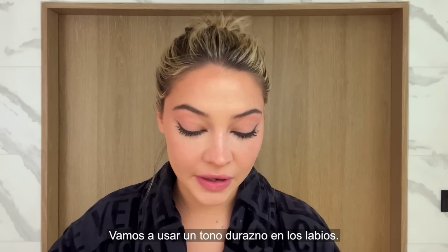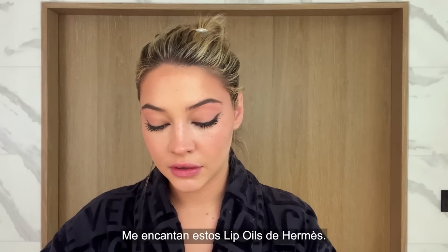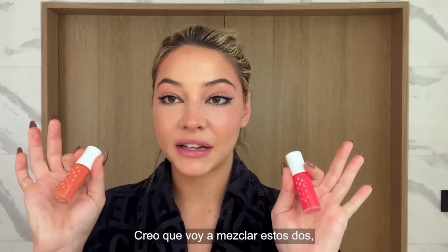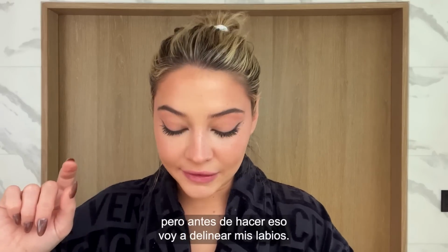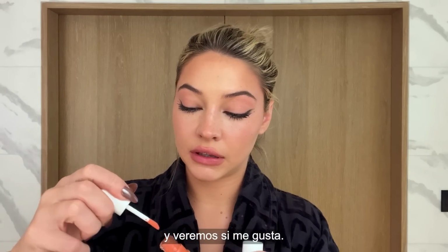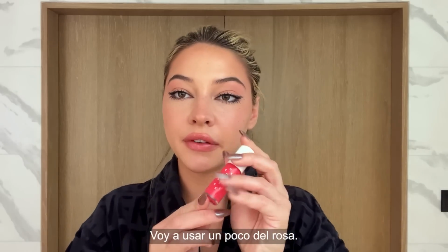We're gonna do a peachy lip. I love these Hermes lip oils. They're so nice and they keep your lips moisturized. I think I'm gonna mix these two, but before I do that, kind of contour my lips. I'm gonna start with orange and we'll see how we like it. I like that. I think that's pretty. I'm gonna do a little bit of the pink though.